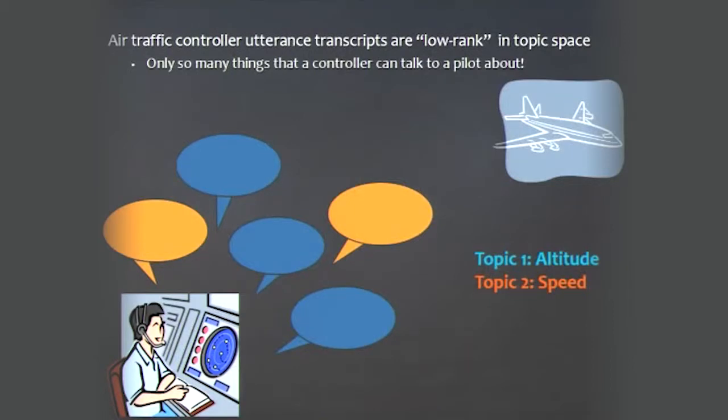The thing to note, though, is that despite the vast number of utterances, sentences spoken, they really only fall into a few topics. In this particular case, the air traffic controller might be saying a lot of things, but really he was only talking about two things: altitude-related things and speed-related things. So in some sense, what air traffic controllers say is low rank in topic space.